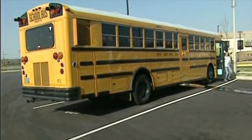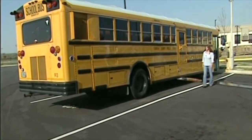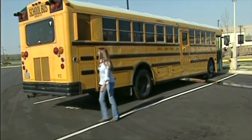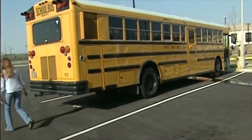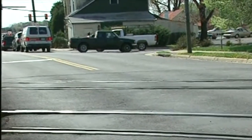Well, I think it's important not for the bus driver just to know the length of the bus, but the bus driver has got to walk the length of that bus prior to ever beginning a route, meaning that there is a visual acquaintance that the driver has with that machine. And I think most drivers, after walking around the bus and physically getting accustomed to it, are going to be able to make smart decisions on the basis of what they have seen.